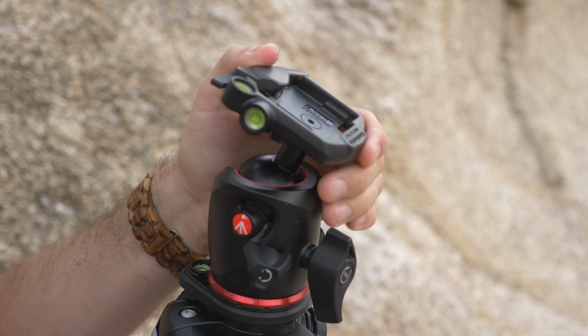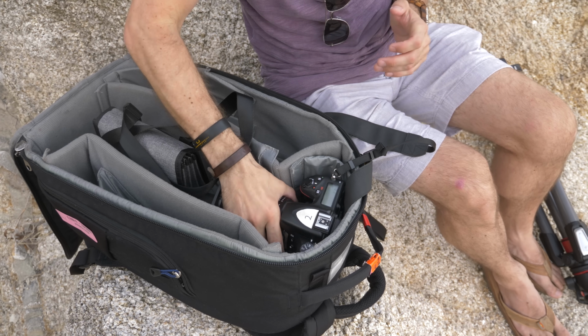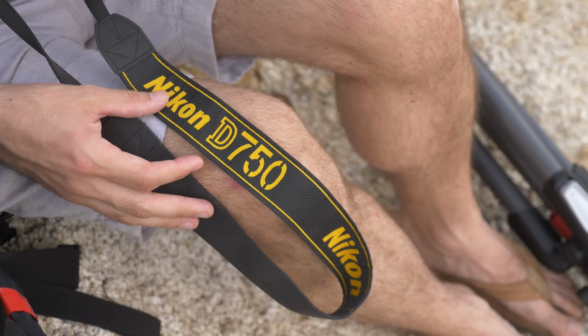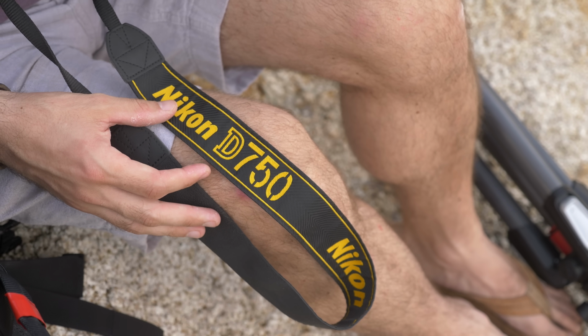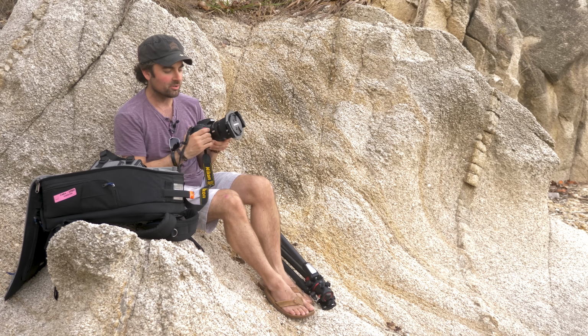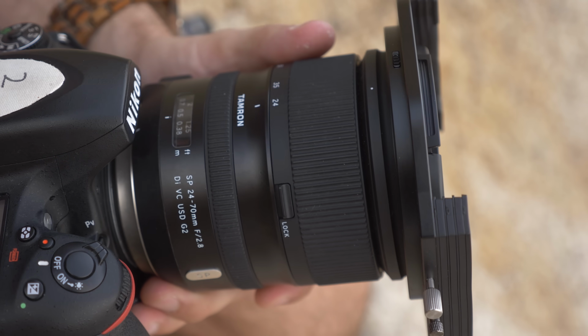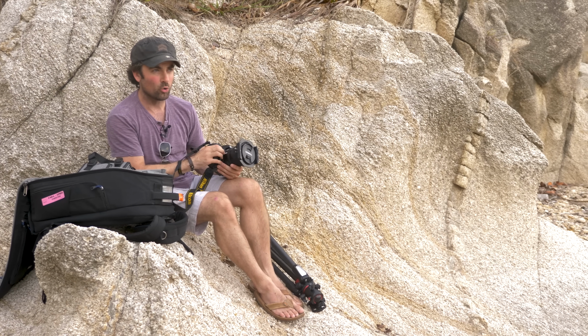So that's the tripod. Now I would say I have my trusty D850, but we destroyed that camera a few days ago. So I have my trusty D750. And I have the Tamron 24 to 70 millimeter lens. I wanted to use this lens because it can fit the filters on the front, and I don't think I'm gonna be shooting ultra wide.